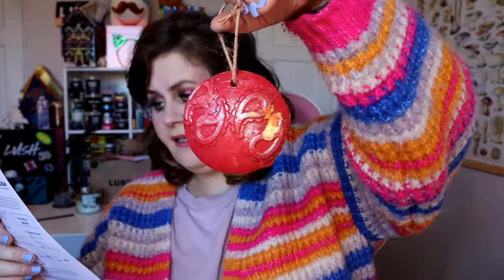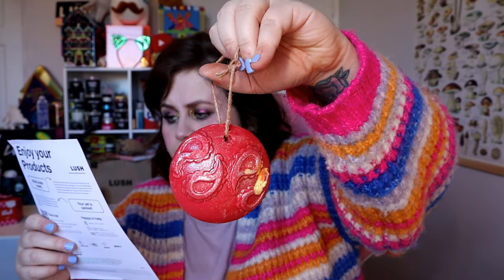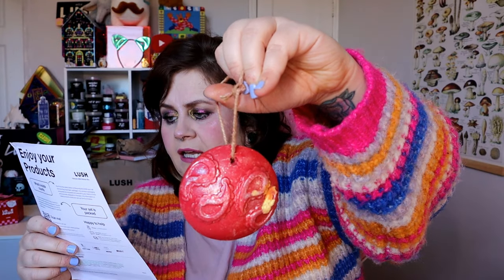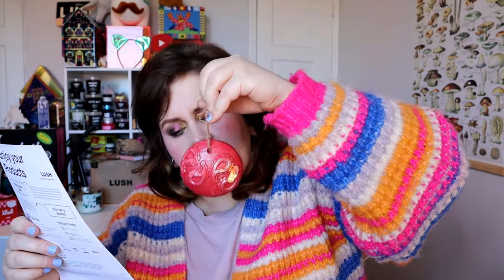So we've got Dragon's Temple Melt, fair trade organic cocoa butter. You've got cream of tartar, shea butter, murumuru butter, sunflower wax, lime oil, black pepper oil, fir needle oil. It does smell really spicy. That black pepper oil is very, very spicy. If you know what the smell is of this, please let me know, because I can't put my finger on it.